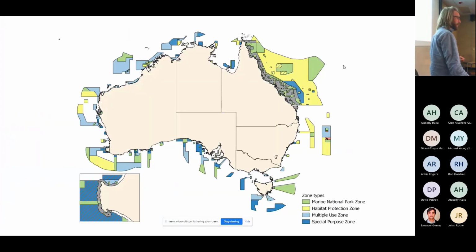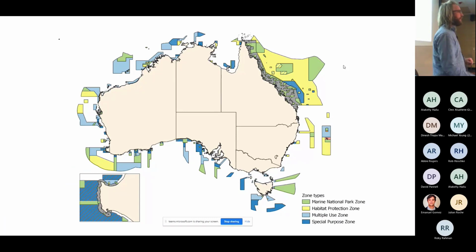So before I jump in, just a quick review on Australia and our current levels of protection in things like no-take marine reserves. So this is a map of all of the protected areas in Australia. It's quite a bit. There's different colours, different zones. In those different zones, different activities are allowed. And probably the key conservation areas are the green bits, which are the no-take marine reserves. So those are areas where only non-extractive activities are allowed, but people are generally allowed to visit those areas.